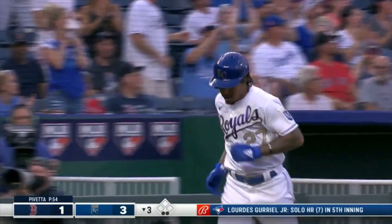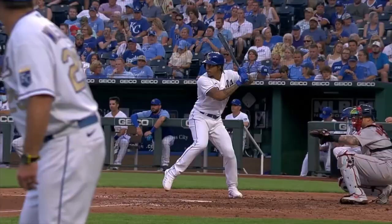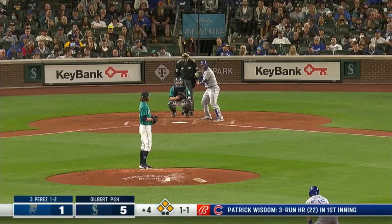There's a difference maker. Yep, there's some timing for you right there. It was a no-doubter. That foot getting down, 112 exit velo. Man, just admire that one, Mondi, because that was hit a ton. You don't see a lot of balls go up there.